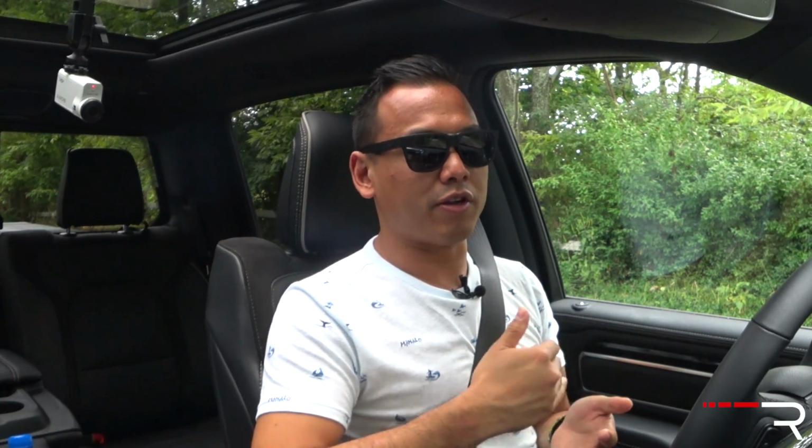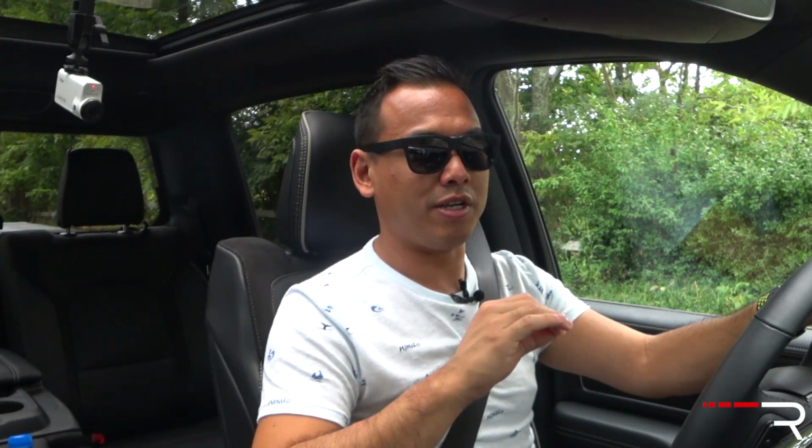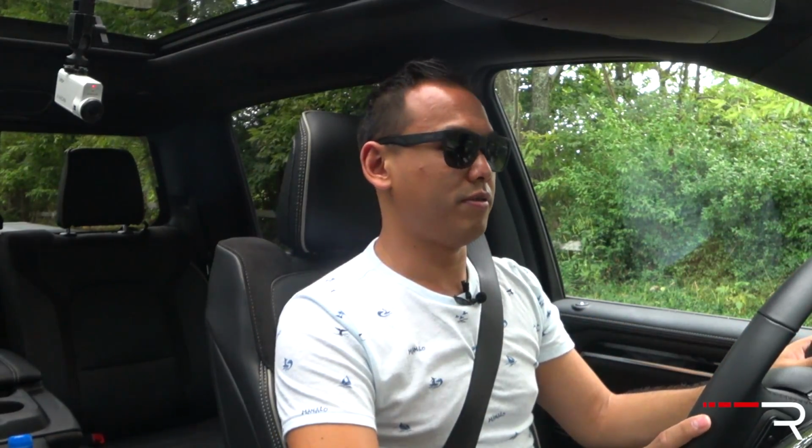So a few months ago when I was in Phoenix, I had a chance to drive the regular 5.7 Hemi, and I found the power to be adequate, but it still was kind of missing something. So now we're finally in the eTorque V8, and let's see how this one feels compared to the non-mild hybrid version.